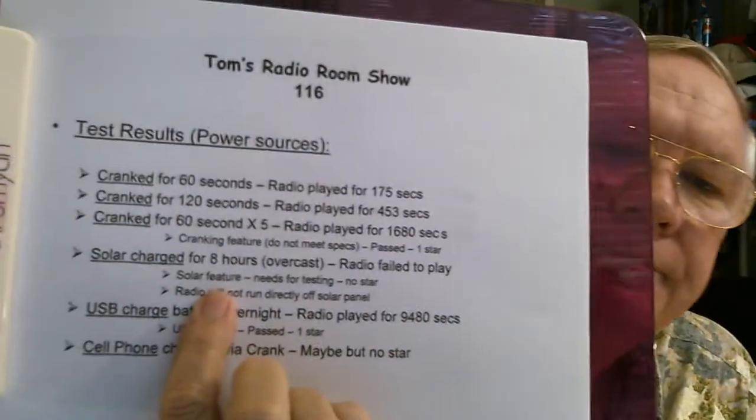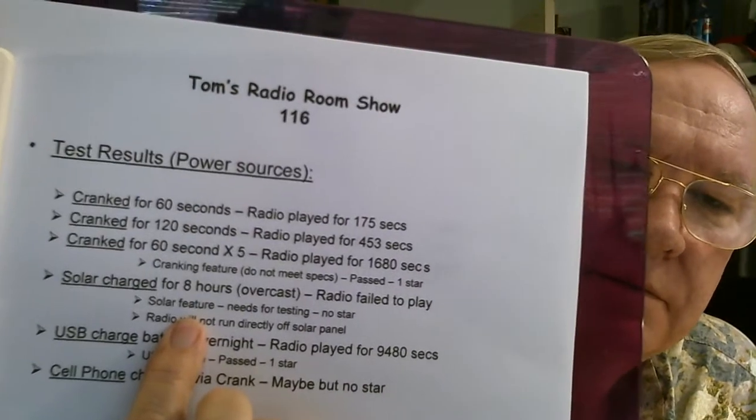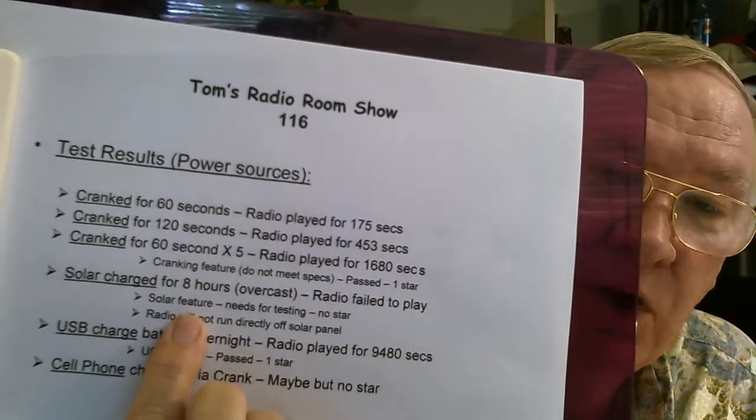Forget about what they claim. It's never right. Okay. Now, the next test I did was inconclusive, really, and I'll tell you why. The next test is solar charging in my plant, and I charged for 8 hours. But since there was a storm coming, it was overcast that whole time, so I didn't get full sun.